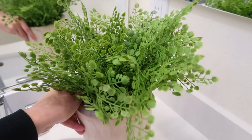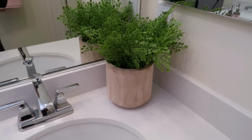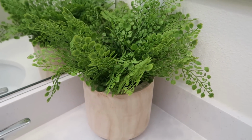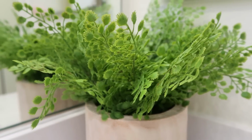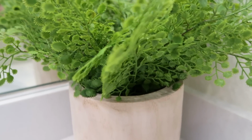And now for some counter decor. I feel like a faux plant or a real plant is a must have in a bathroom. I really think it helps brighten up the space, adds a nice natural organic feel, and it just makes this bathroom feel really relaxing.